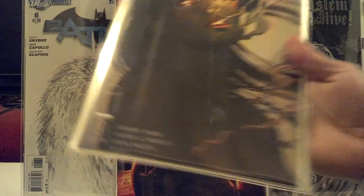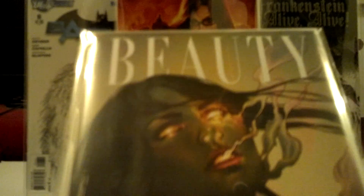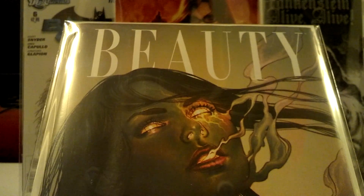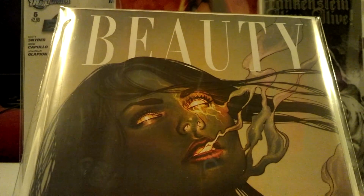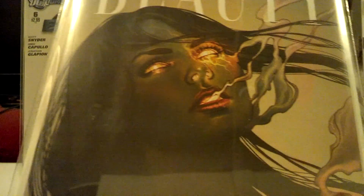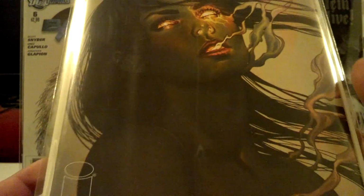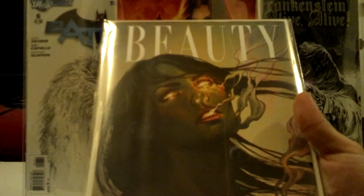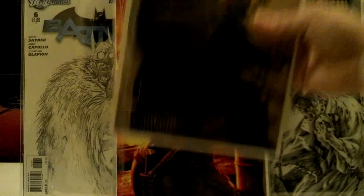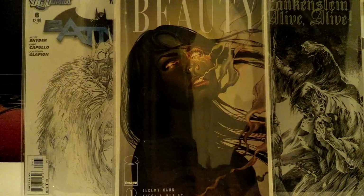It's like somebody caught a picture of her just before she's about to combust, if you know anything about the story. But her eyes, my goodness, it looks like it's lit up and on fire, and that's just amazing. She's done beautifully. Absolutely gorgeous. I'm gonna get that one CGC'd or something.